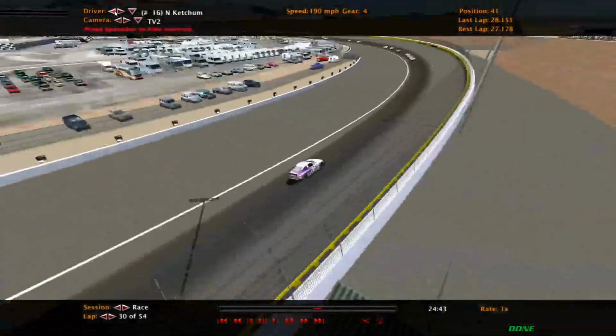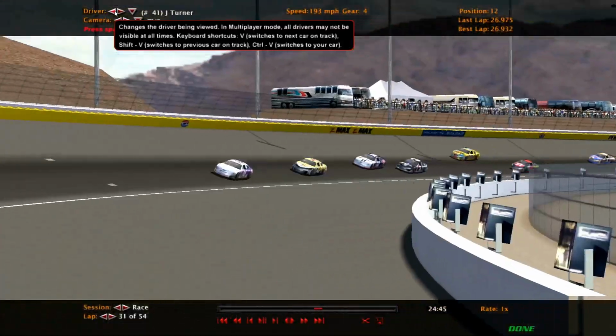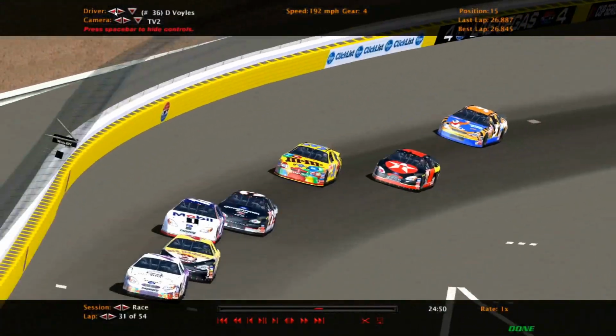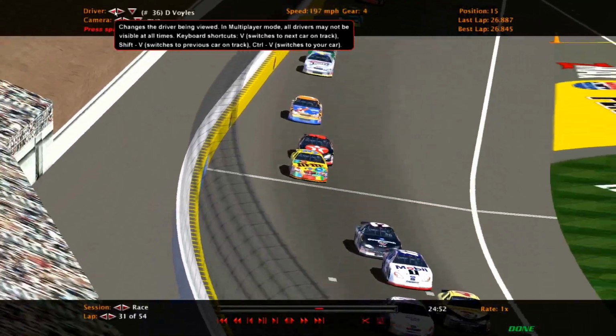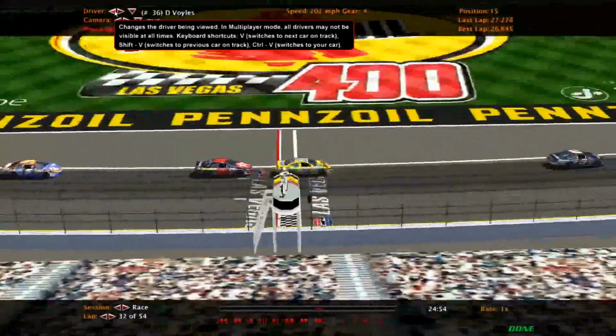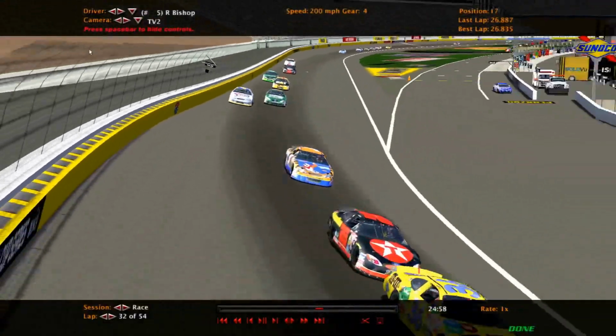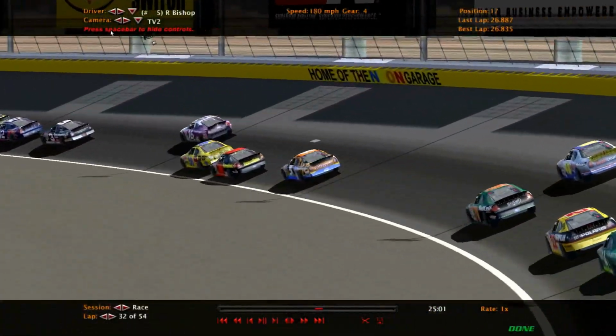Matt McLean in 11th. Then in 12th place is Jesse Turner. He needs a good run. Christian Martin, the winner from Auto Club, is 13th. Brandon Ross 14th. Daniel Voiles in 15th spot. And he started 37th. Jeremy Tarkos, he started 39th. He's up to 16th. And the pole sitter, RJ Bishop, down to 17th place.